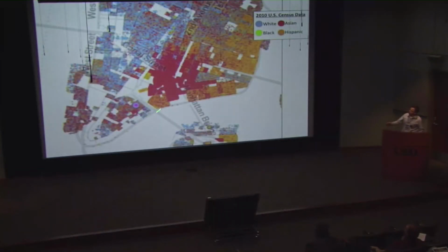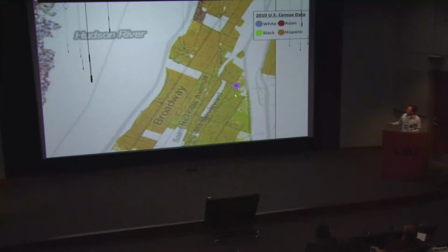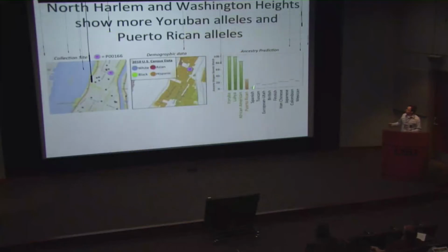If you look at this area that's more Hispanic near Chinatown, we saw the same thing: predicted Spanish, Colombian, Mexican, with an increase in Asian alleles at that area. If you look at other areas, there's Chinatown. This is essentially just north of Harlem. You can see it's more black and Hispanic. We can see the top ranking alleles at that station more African American and more African, based on 1,000 Genomes data.